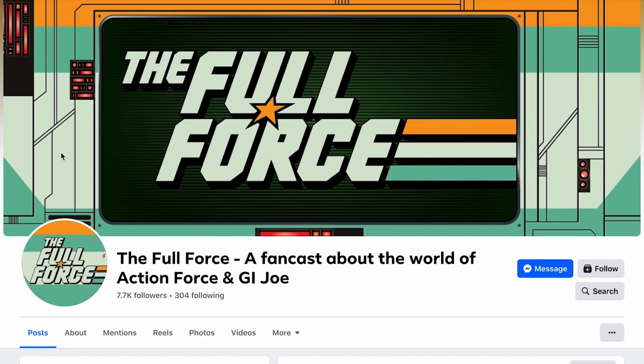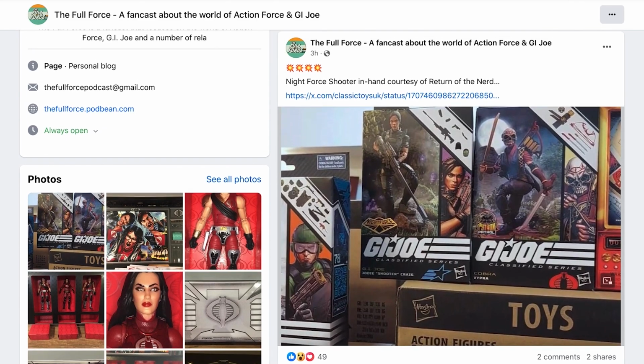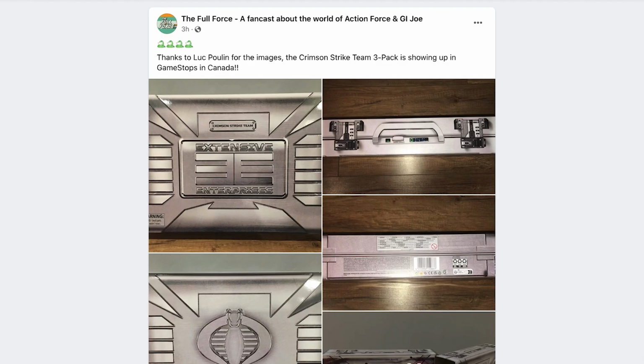Guys, heading over to the Full Force on Facebook, we scroll down a little bit and they have a couple of new announcements, but the one we're looking for is right here. That's right, everybody. The Full Force podcast has actually announced that, thanks to Luke Poulin for the images, the Crimson Strike Team 3-pack is showing up in GameStops in Canada. That is correct. I did find one. Unfortunately, I was not able to pick one up, but Luke Poulin actually was able to grab one.